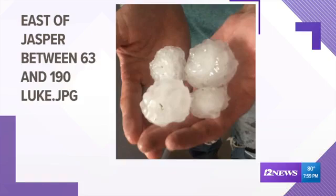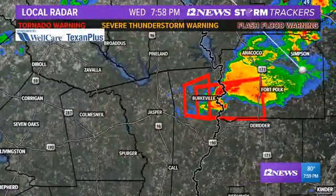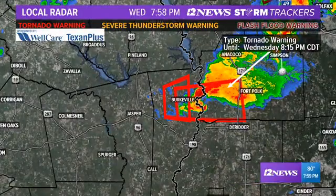There you go, folks. We're going to leave you with some more photos right now. This was east of Jasper, so clearly that looks like quarter to golf ball size hail. It was reported earlier. We're going to be going through your photos, your videos, and again, we've got 2 different crews headed into the damage zone. We hope your loved ones are safe. We're going to be back on the air with continuing coverage as conditions warrant.